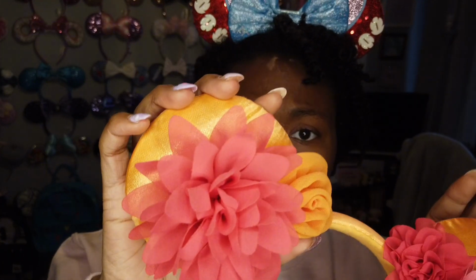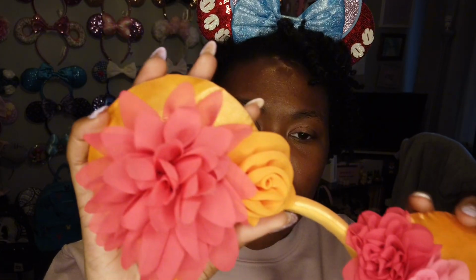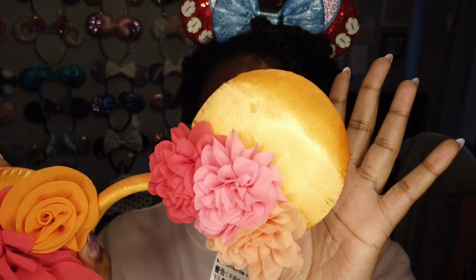These ears are from Disney Parks. They are an orange ear, which is very rare for me. Orange is my least favorite color, but I got these because it's Flower and Garden. So there's like an orange ear with flowers on each of the ears.